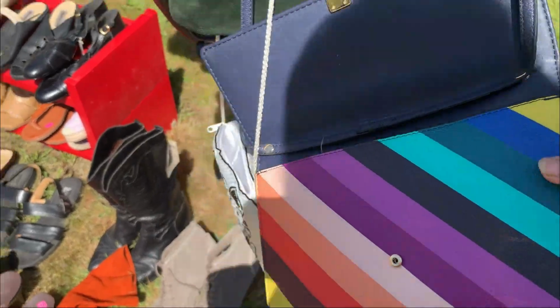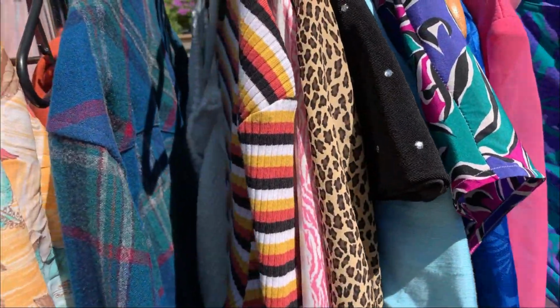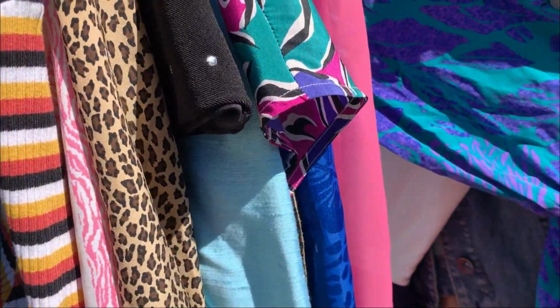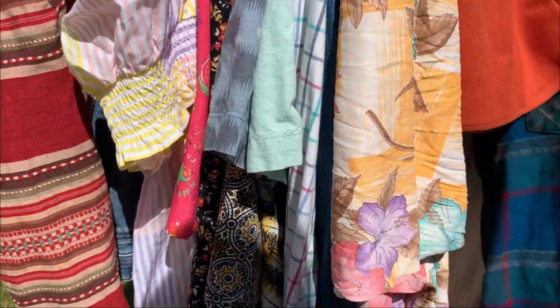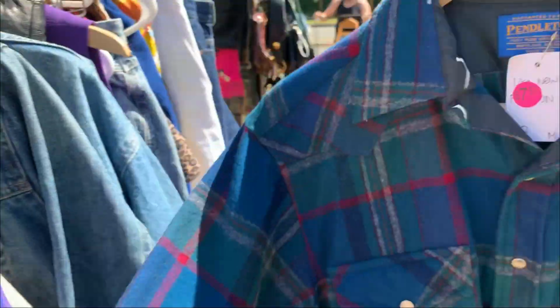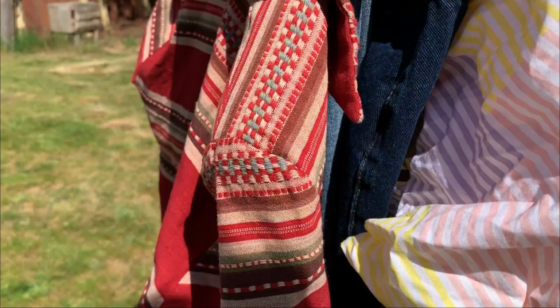I've been trying to be diligent about steadying the camera. Ooh, look at that poncho. That's awesome. Anyways, setting the camera while I'm looking at clothes and accessories and shoes is the hardest thing. I also picked up that Pendleton shirt. It is so nice. It was brand new. I only paid $7.50 for it.